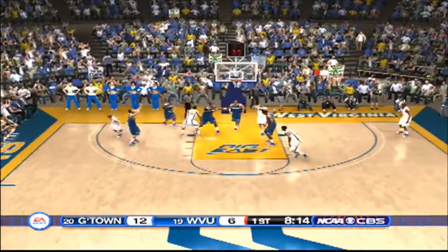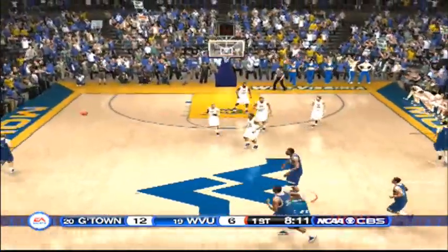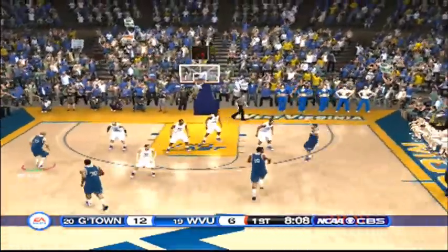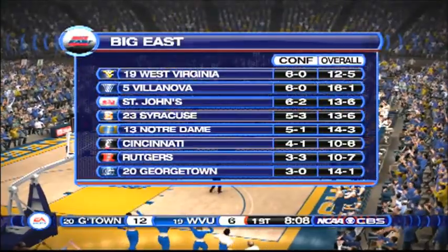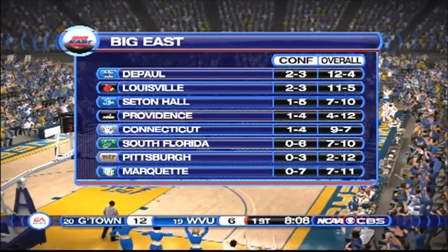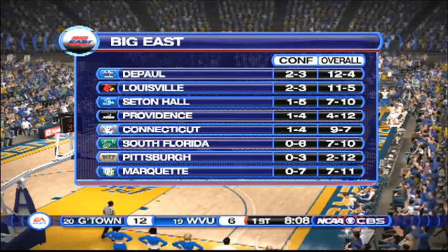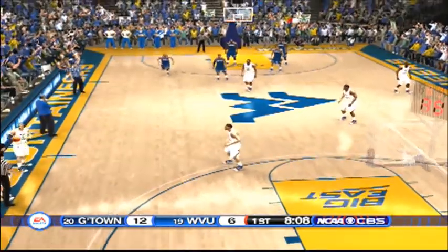Lobs it. Grabs the rebound. On the wing. And we're going the other way. Here's a snapshot of how they fare in their conference. If a coach tells you he doesn't want to be at the top of this list, he's kidding you, Gus. Conference play is extremely important, especially towards the end of the season.